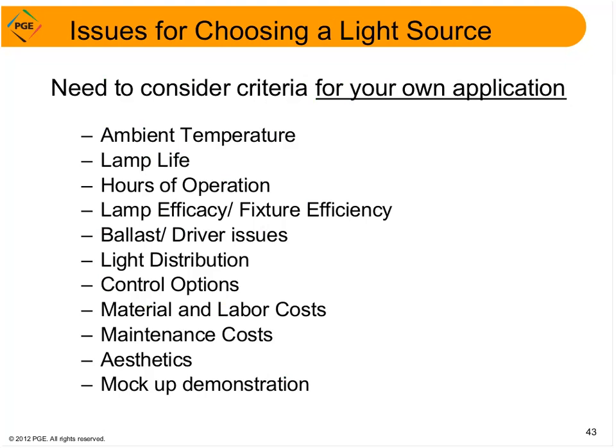Ambient temperature is important. Lamp life, we talked about that. I think hours of operation is one of the most critical. The light distribution, we talked about that. We talked about controls. Maintenance is a very big issue with LED and comparing those with other sources. Aesthetics, some people like them, some people don't. But at the very bottom, I think is the most important.